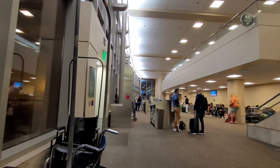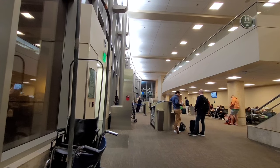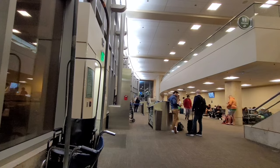The nice thing about the Embraer E175 is that for a regional jet, your standard size carry-on luggage will fit in the overhead bin.